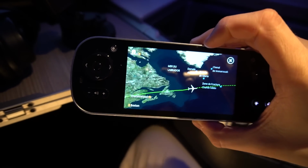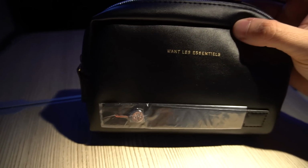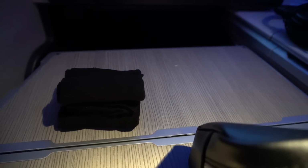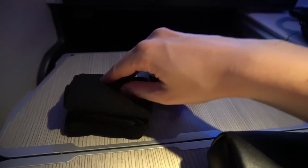It's a nice system. There's no long-haul business class flight without an amenity kit. So here's what Air Canada gave me. Want des Essentiels is the brand they chose. It's not like I've lived under a rock for the past few years, but to be honest, I've never heard of that company. And online research doesn't reveal much about it either. Maybe you, my valued viewers, know more about this brand.